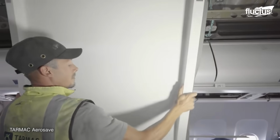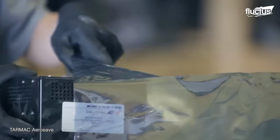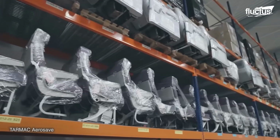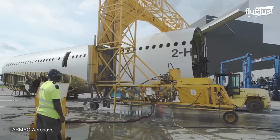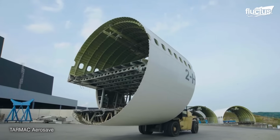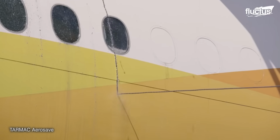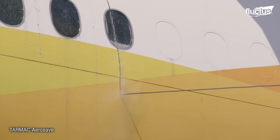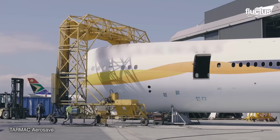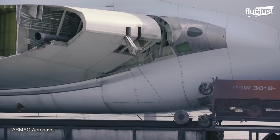Secondly, material segregation ensures that each element is correctly sorted, optimizing the recycling process and maximizing the recovery of valuable resources. Finally, cutting and deconstruction involves carefully dismantling the aircraft to extract the maximum value from the materials while minimizing waste.